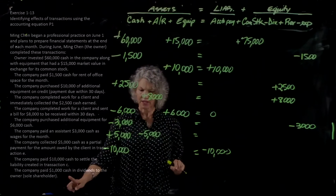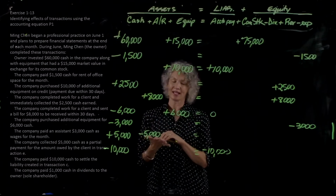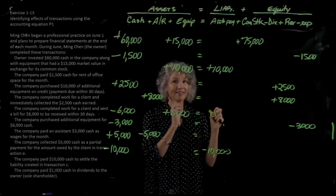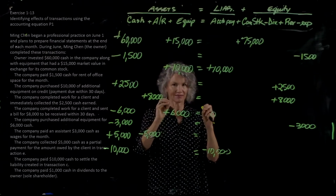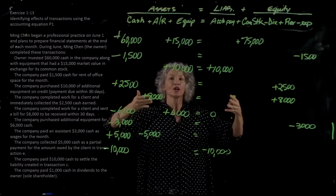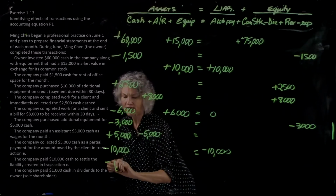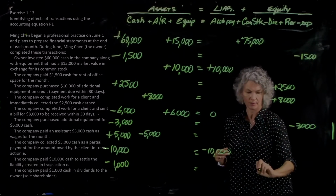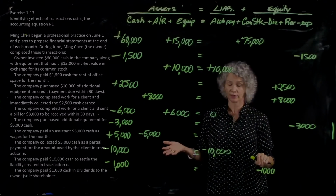The company paid $1,000 cash in dividends to the owner. Okay, well, dividends are when the company pays to the owner something they already own. That's why it's not an expense. It's a dividend. When you're the owner and you take money out of the company, which represents a return of its earnings, you already own that. Okay, so we're going to write a check for $1,000, and it's going to be in dividends, and dividends reduce the equity of the firm, okay?